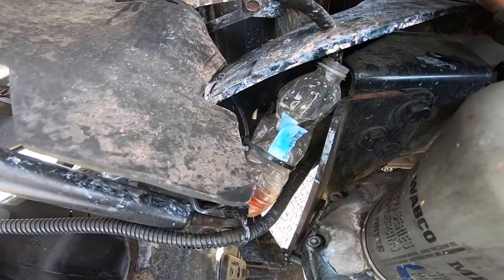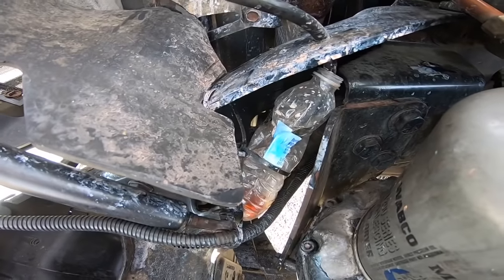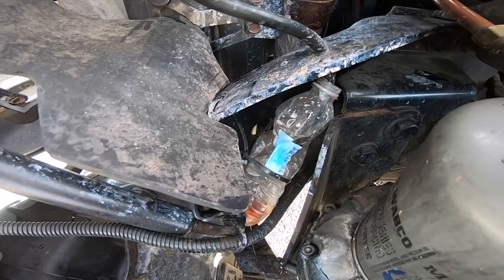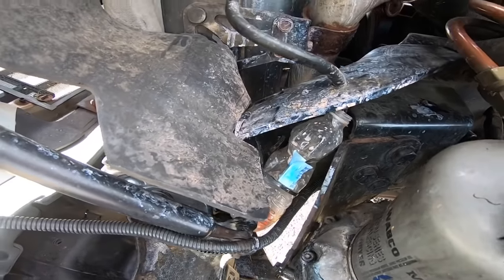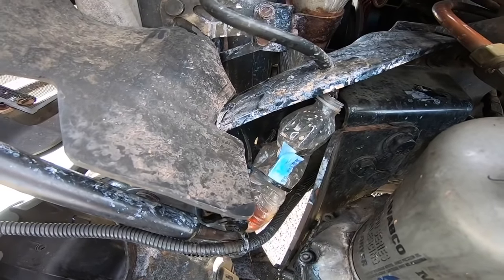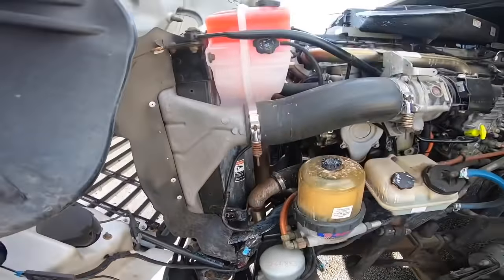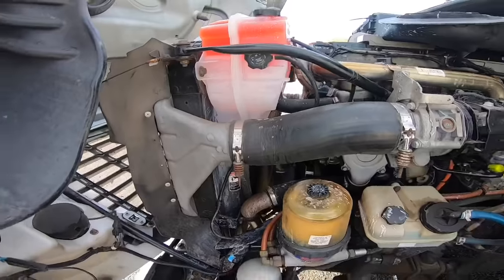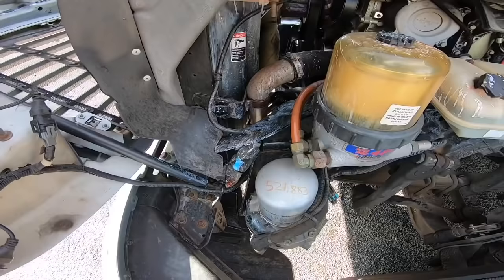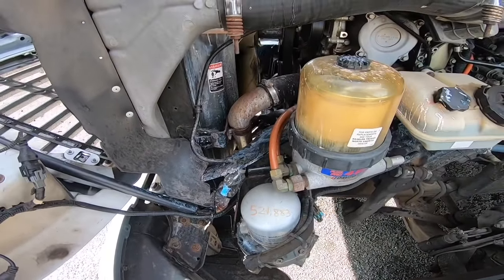Basically, from what I know, if I had compression issues, then there would be coolant inside this bottle, which leads me to believe that maybe I don't have compression issues. So I don't know. As of now, I don't think I have any issues with my radiator or my thermostat. And it can't be a head gasket if there's not coolant in there. I don't know, maybe it can. I'm just telling you guys my thought process.